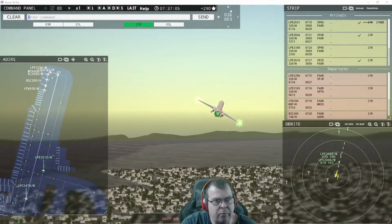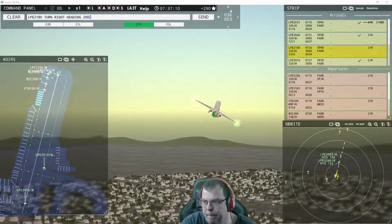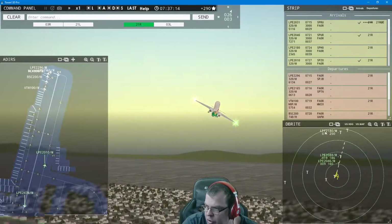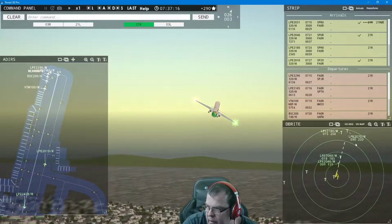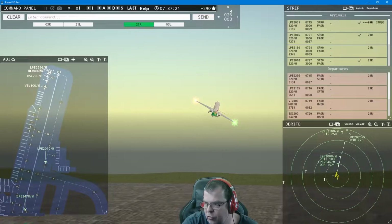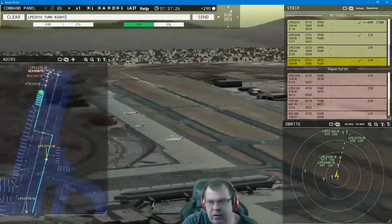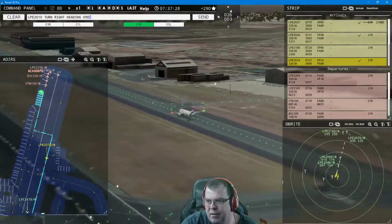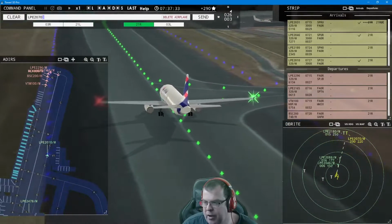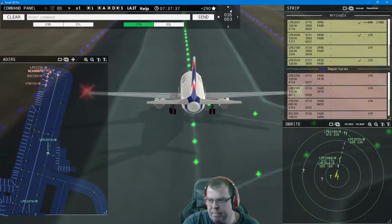Uh-oh. Land Peru 2180, turn right heading 200. Turn right heading 200, Land Peru 2180. Look at these two here at the top. Land Peru 2070 inbound runway 21 right. Getting very close. Uh-oh, they're getting too close there. Land Peru 2010, turn left heading 090. I didn't say right. Land Peru 2070, turn left heading 090. Turn left heading 090, Land Peru 2070.